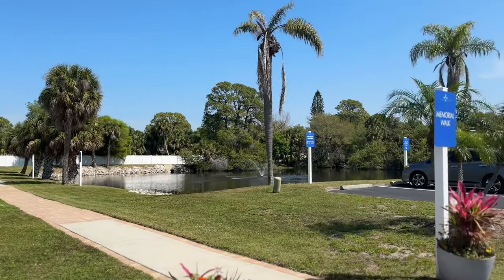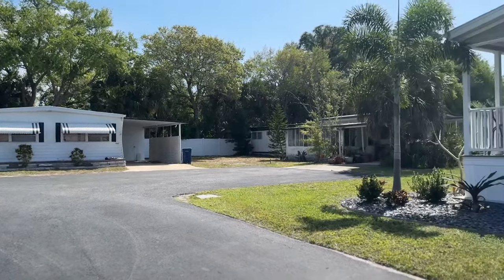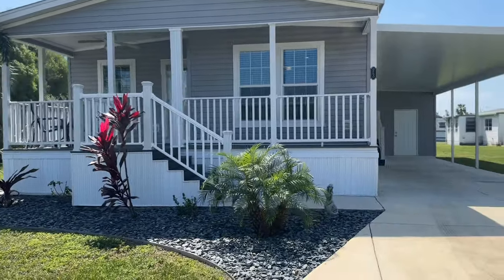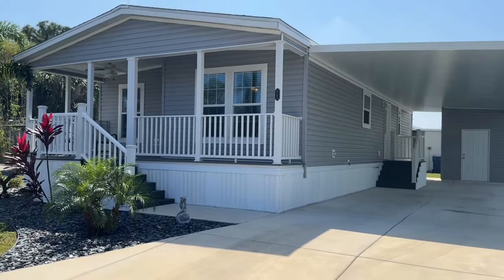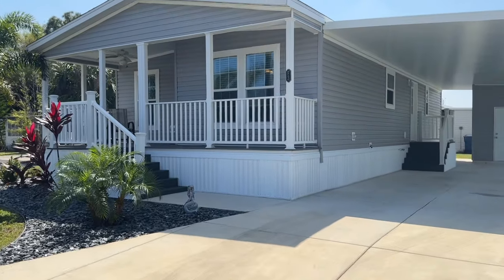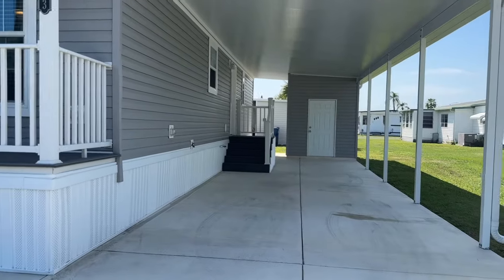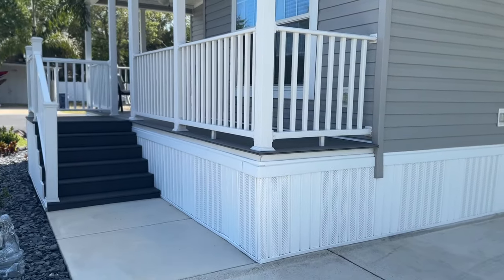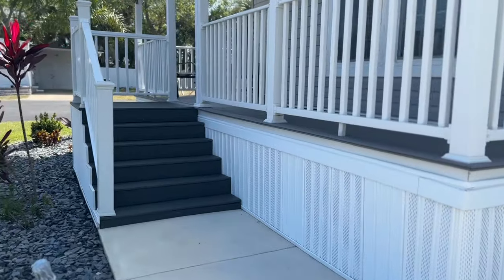You can see right away that we have a spectacular 2020 Beautiful Champion Homes of Merit home, but also location right across from the clubhouse, swimming pool, and a view of the lake and fountain. This is a double wide, two bedroom, two bathroom, indoor laundry, an extended porch, and 1,152 square feet with a remaining 10-year warranty.